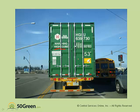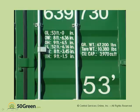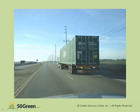Okay, I happened to be traveling down the road and I saw this one here with all the specs on the back. This is called a high cube, so that means it's taller. It's 9.5 feet instead of 8.5 feet, sitting right on top of a tractor trailer. You can see the specs for this one: overall length 53 feet, overall width 8 feet 6.36 inches, overall height 9 feet 6.5 inches. As I said, this is a 53. This is sort of a non-standard trailer, and obviously they fit right on top of trucks.